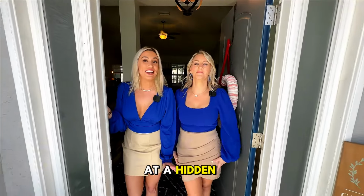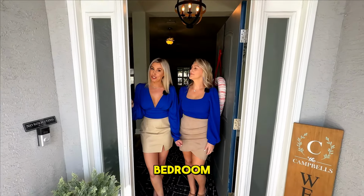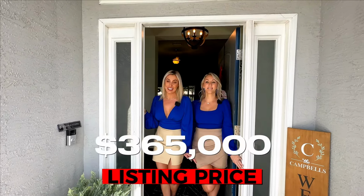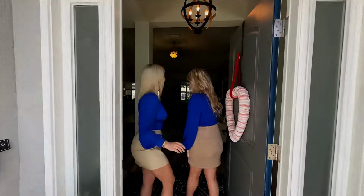Today, we are at a hidden gem in the heart of Belleview, Florida. This four-bedroom, two-bathroom house that sits on over a third of an acre is listed for only $365,000. Great price. It is. Come on inside and let's check it out.